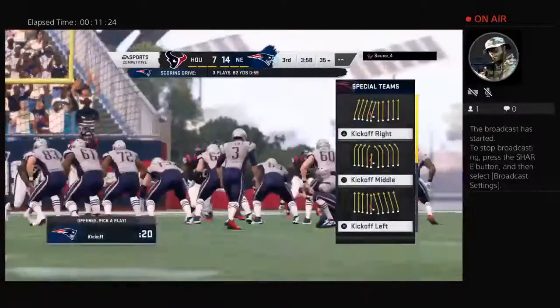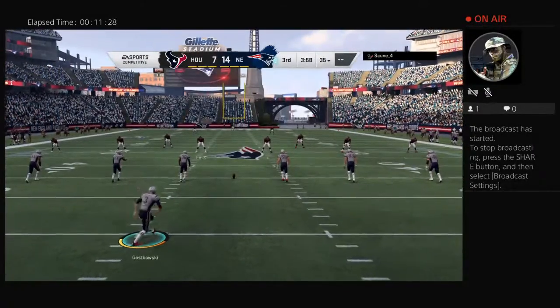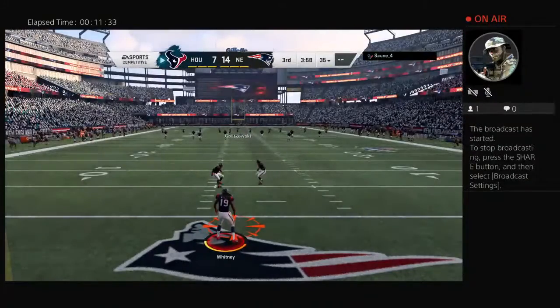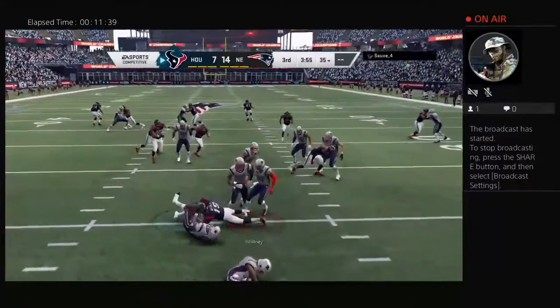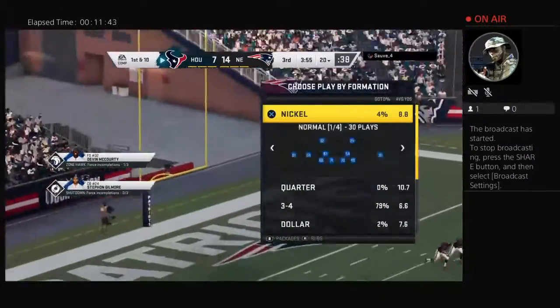Extra point good by Gostkowski. And that makes the score 14-7. Gostkowski now, after the touchdown, he'll send this one away. Fielded about a yard deep. And the decision to come out is going to cost him 5 as he's taken down right at the 20.